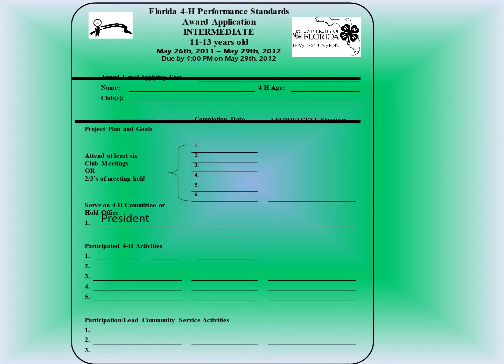Under activities, you would write the activities that you completed. If you attended the 4-H kickoff, then you'd write it down. Then you would put what date you went there. Right where the box is, that is where your leader or your agent will sign to show that you went there.